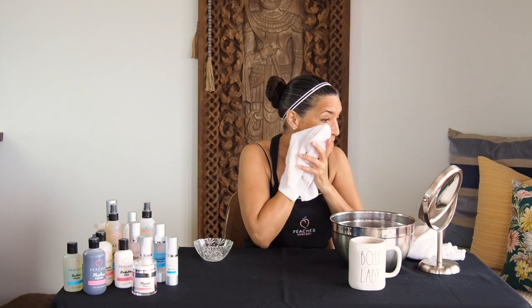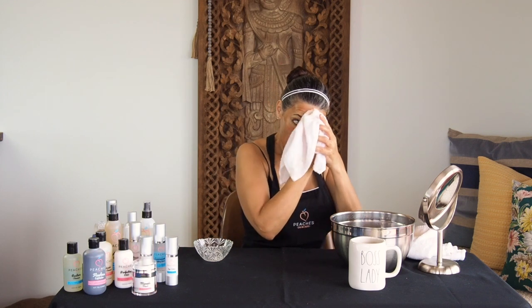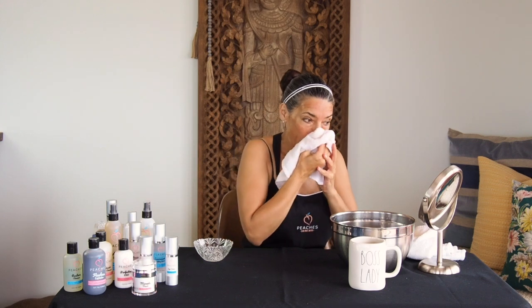I don't really have something else you can use at home to exfoliate, but a couple people have asked. Go ahead and grab some coffee grounds, a little bit of water, and just work it around your face really gently and let it sit and do its job.